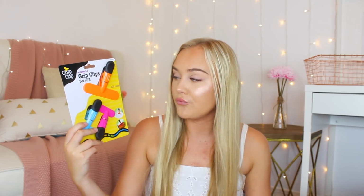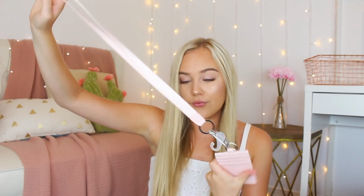I got this scrubby thing for dishes and it's one of those that has the soap thing that you can put in it. I got some chip clips. I'm really angry that this one's orange because I don't like the color orange. It is what it is. And then I got this lanyard wallet thing. I had one but it broke, so I got this one so I could put my school ID and stuff like that in it. I thought that'd be nice. And it's pink, so it'll match my dorm.